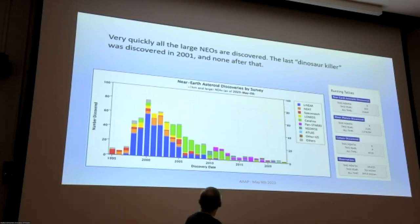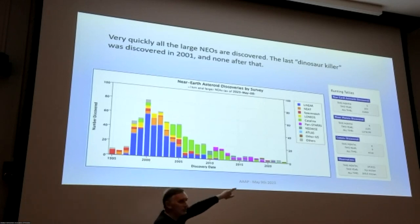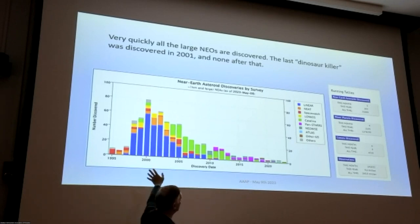Anyway, you see that in 2000, we discovered up to 80 asteroids of 1 kilometer or bigger. These days, when we have 2 or 3 per year, it's a good year. The very big ones, like 5 to 10 kilometers: the last one was discovered in 2001. Since then, even with much better technology, the inventory is done. We know all of them. And the 1 kilometer ones are going the same way.